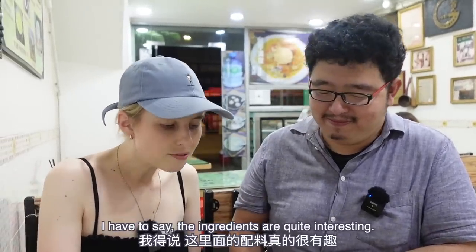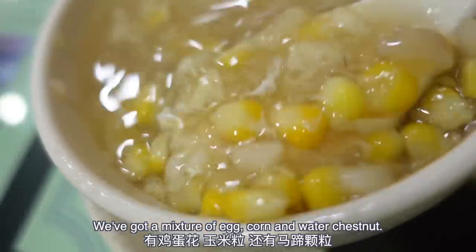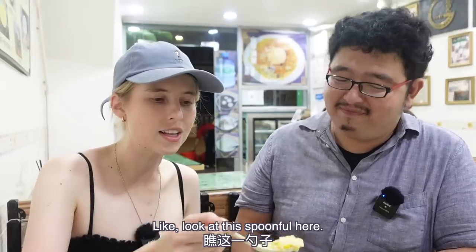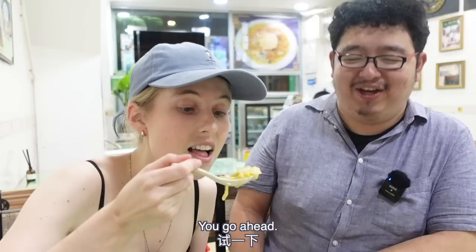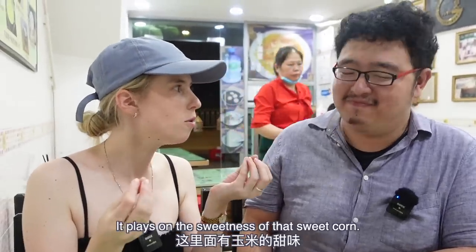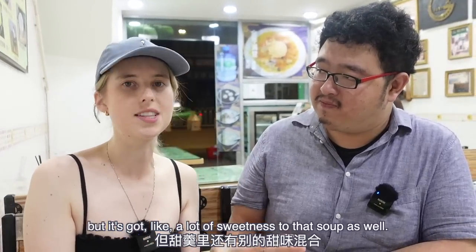Sweet soup. I have to say the ingredients are quite interesting. We've got a mixture of egg, corn and water chestnut. Definitely not a combination I ever expected to see in a dessert. Look at this spoonful here. I can smell the corn. You go ahead. Mmm. Yay or nay? I didn't think I would like it, but I really do like it. It plays on the sweetness of that sweet corn. It definitely tastes like corn, but it's got a lot of sweetness to that soup as well.